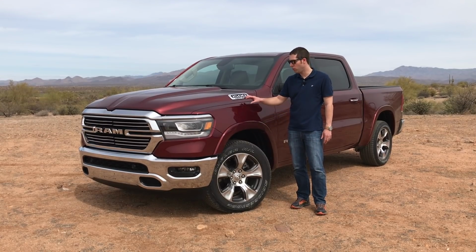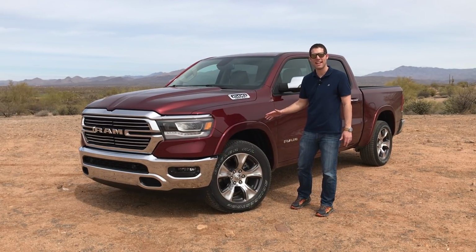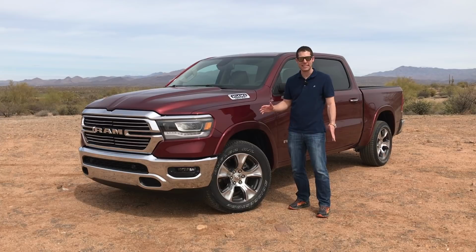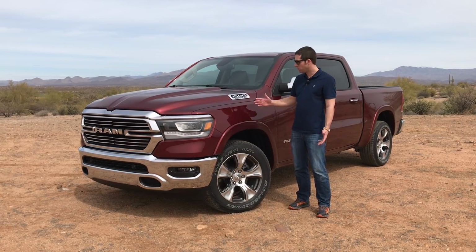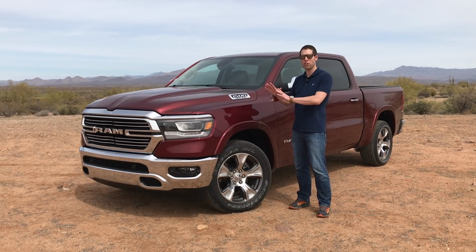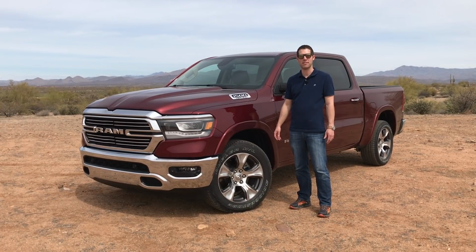The other big improvement for this new Ram is one you can't see. Underneath this new sheet metal, there's a new frame that's made out of 98% high-strength steel. That means it's very strong while being very light. It's actually about 100 pounds lighter than the chassis in the old Ram. And Rams also use some aluminum for some other parts, like the hood and tailgate. And there's a lot more high-strength steel throughout. In all, this truck is about 225 pounds lighter than the model it replaces.